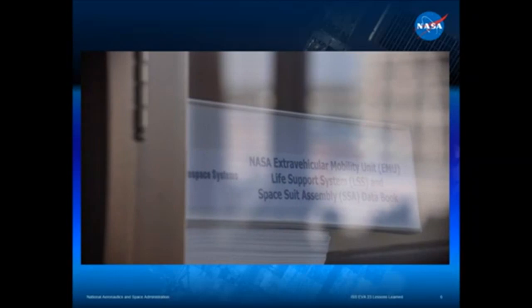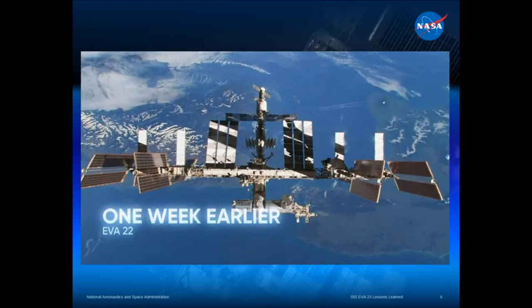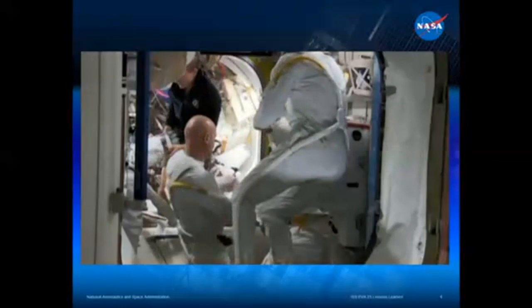Once we began our investigation, we realized how serious this problem was and began looking for answers. The week before EVA 23, Luca and Chris successfully completed EVA 22 without issue, or so we thought. We were exhilarated, we were tired, but happy. This was the completion of my first EVA. I was excited. Chris closed the hatch and we started repressurizing.